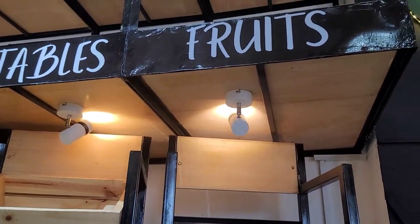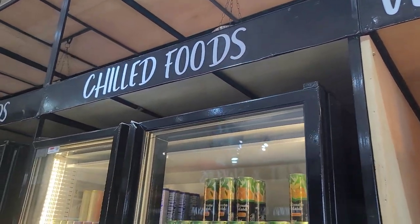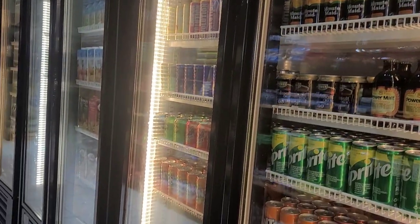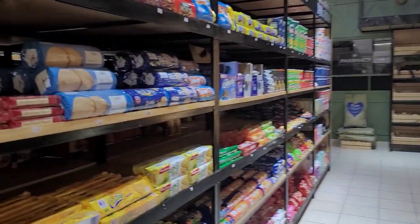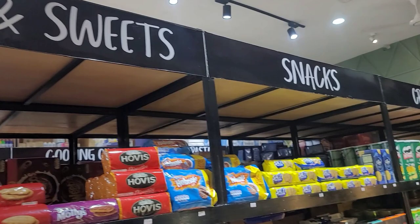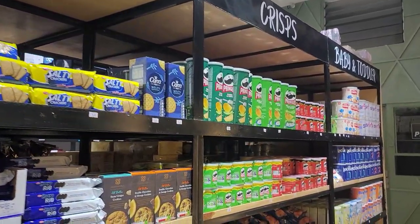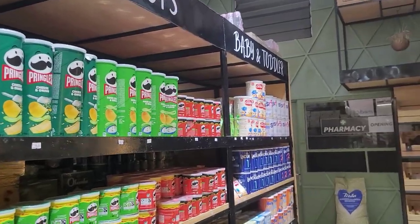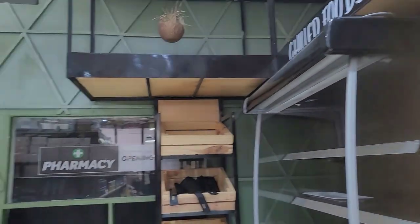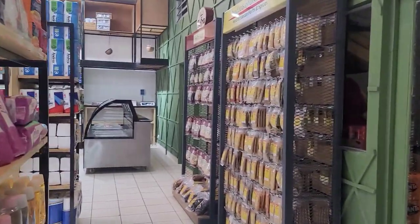They have everything. Well, they have most things. They have fruits, vegetables, eggs, meat, all kinds of stuff in here. Like I said, they have different snacks that are cheaper than the mall food, or if you want to come in here for some healthier options, they have those options too for your children.